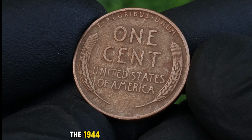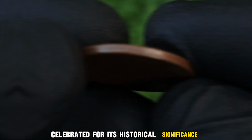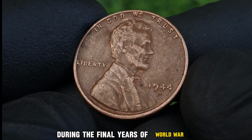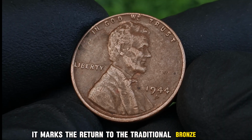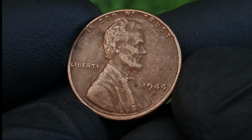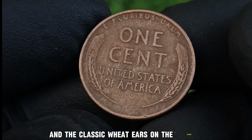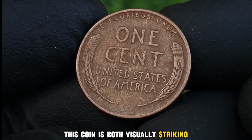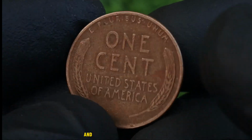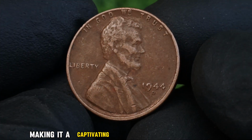The 1944 Lincoln Wheat Penny is a prized treasure in American numismatics, celebrated for its historical significance, timeless design, and strong collector appeal. Struck at the Denver Mint during the final years of World War II, it marks the return to the traditional bronze alloy after the steel cents of 1943, symbolizing resilience in a pivotal era. Featuring Victor David Brenner's iconic portrait of Abraham Lincoln on the obverse and the classic wheat ears on the reverse, this coin is both visually striking and historically rich. While common in circulated condition, high-grade uncirculated examples and rare error varieties can command values ranging from a few dollars to several hundred, making it a captivating and rewarding addition.